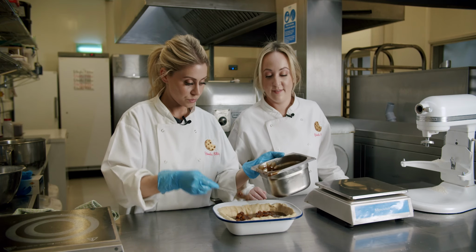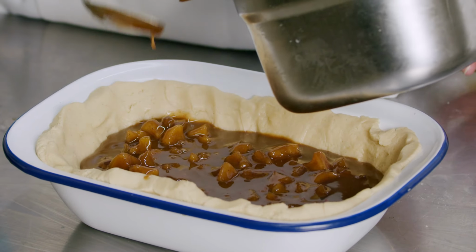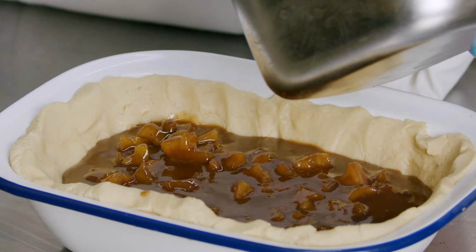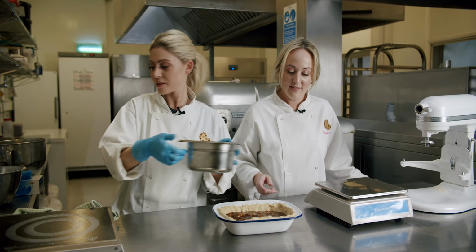Get all the apples. Yeah. And look at that colour. It's so gorgeous. Gravy. I know, all I'm seeing now in my head is a roast dinner. Right, that's perfect. We'll put that to the side.